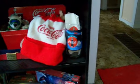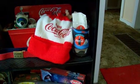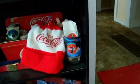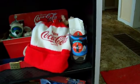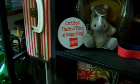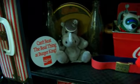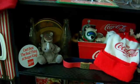In this cabinet, I have a vintage Coca-Cola glass from my sister. I love it. And a vintage Coca-Cola beanie from a very good close friend. She gave it to me on my birthday. Love it. With a Coca-Cola belt with a Coca-Cola rhino and a Coca-Cola pin. There's something in there, and I can't remember what's over there in the corner. What is that? Oh! There's some Coca-Cola bottles.